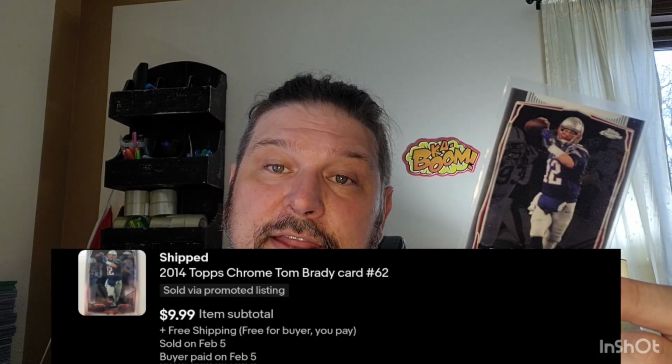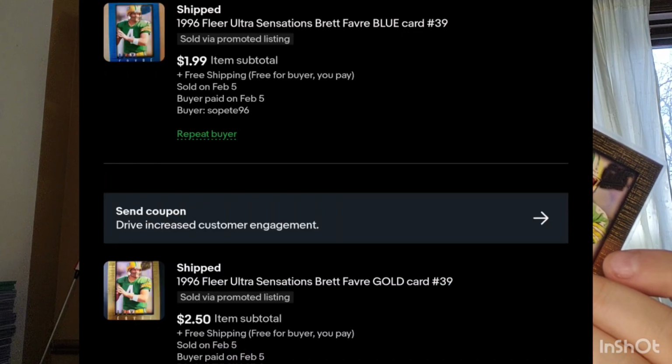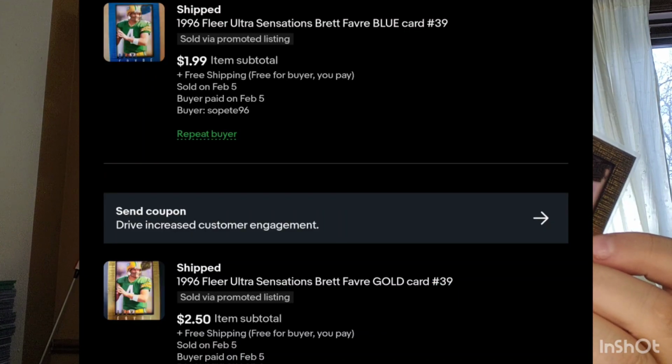Next sale is a nice Tom Brady base card. 2014 Topps Chrome for $9.99. Sold 2 Favre 1996 Fleer Ultra Sensations cards, the gold border one and the blue border one. The blue one sold for $1.99 and the gold sold for $2.50.